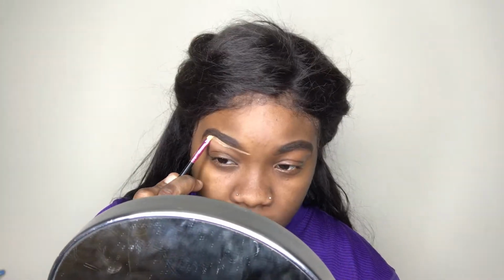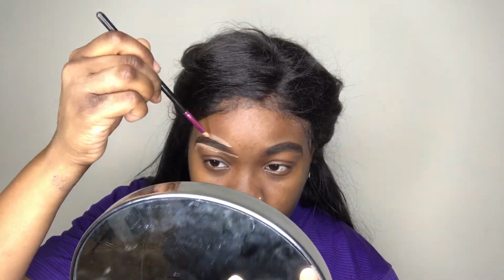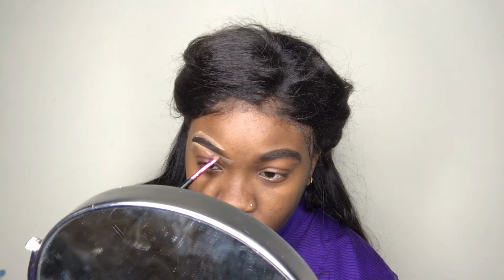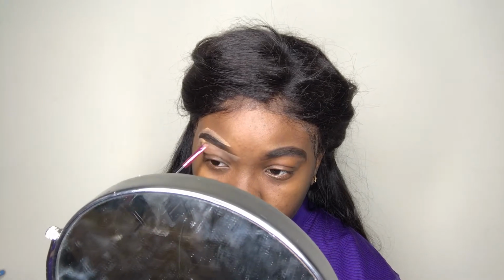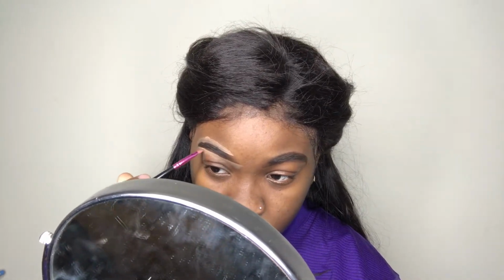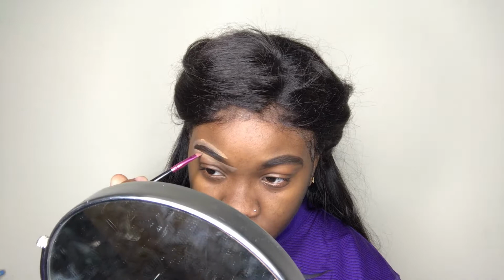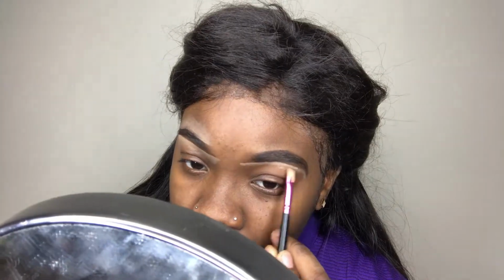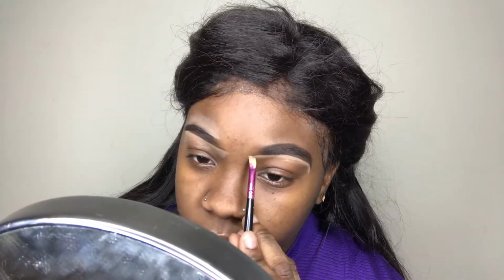Then I'm going to be taking an angle brush and my Radiant Cover Concealer in the shade Beige, and I'm just going to clean up my eyebrows. You want to do this in very, very slow motion. You don't want to accidentally cut off the tail of your eyebrow or mess up your arch, because, I mean, you can go back in and redo it and clean it up, but it's very time consuming, so you can be mistake free if you just take your time and go really, really slow.